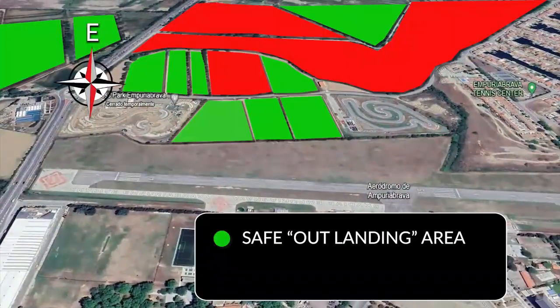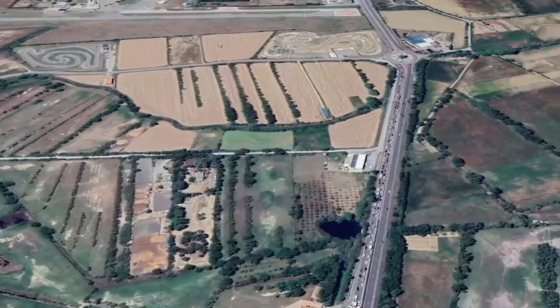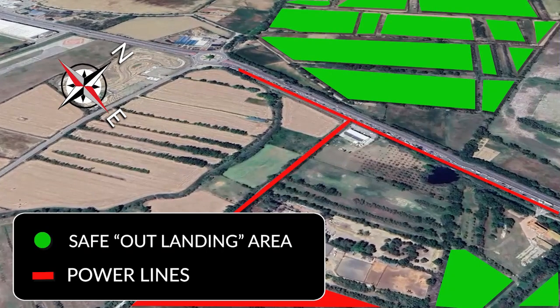Outside drop zone landing areas, green marked areas are safe for landing. Red marked areas show dangerous landing areas. These areas might change with time. Make sure you recheck high up, when under canopy. Red lines show power lines in the area.